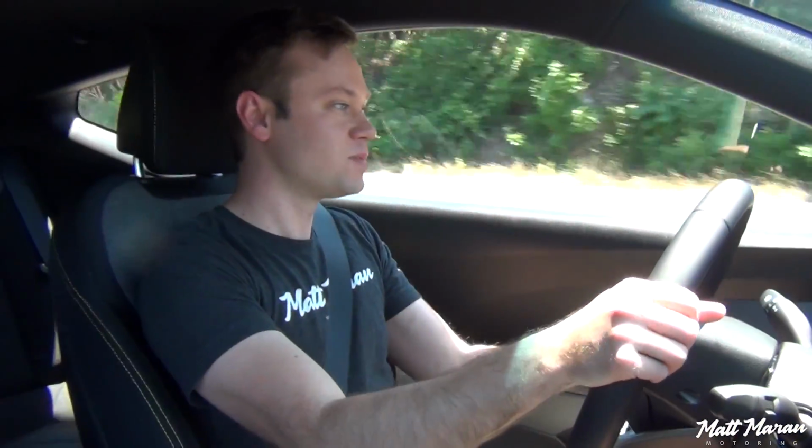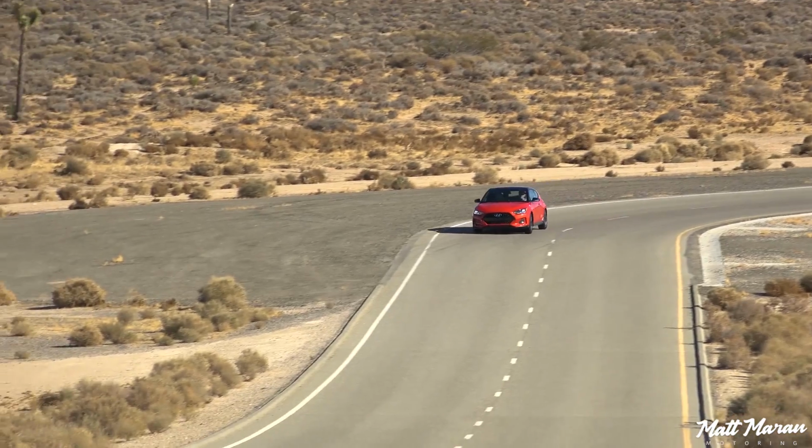So these summer tires are only on the manual transmission versions of both the R-Spec, or you can go for the regular Veloster Turbo Ultimate, the higher, more luxurious one. That can still have the manual as well, and that will also get these awesome tires. Because of that, they're 225 wide Michelins, and they just have so much grip, and that's what helps with putting the power down.